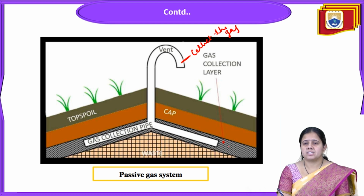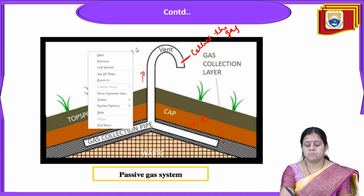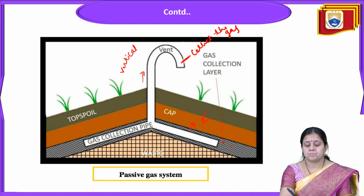Next is the gas collection layer. This is the gas collection layer, and above that a cap is there, and this cap is below the soil layer. This is the first soil layer, and these are the gas collection pipes, and you can see that the pipe is vertically installed. This is the main point in this active collection system. This pipe is vertically installed.